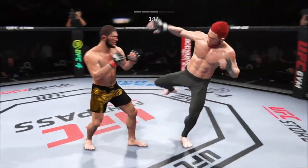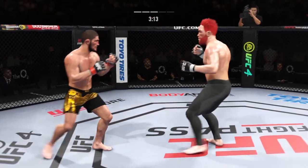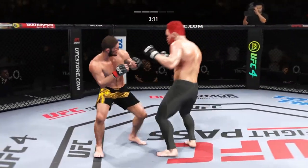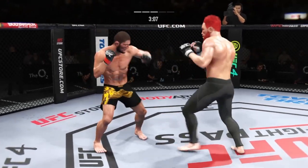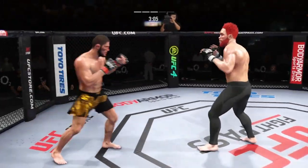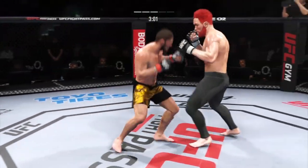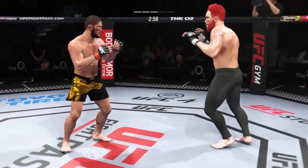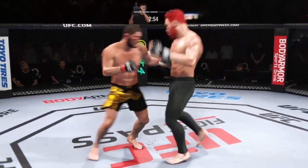Here's the kick blocked by Nurmagomedov. Slips the punch nicely there. Big kick lands. Just out of range with that left hook. Oh, flipped him with the overhand. Nice punch by Nurmagomedov. Well, this is exactly the sense of urgency you're looking for.